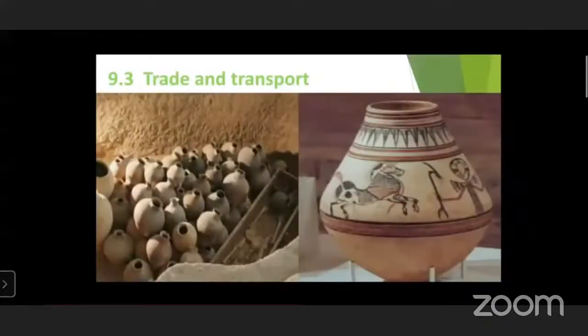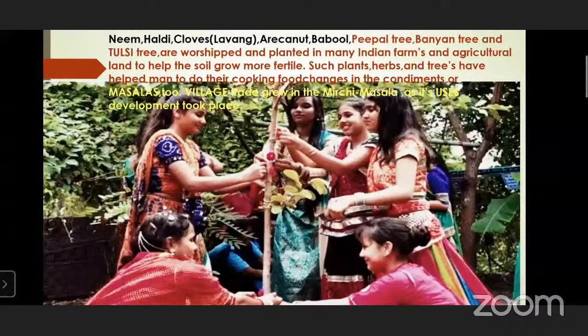Now we can see in 9.3, the trade and transport. So these pots were made. In our Indian culture, neem, tulsi, haldi, cloves, lavang, areca nut, babul, peepal tree and banyan tree are worshipped and planted in many Indian farms and agricultural land to help the soil grow and make it more fertile. Such plants, herbs and trees have also helped man in cooking, food and food chains, in condiments and masalas.